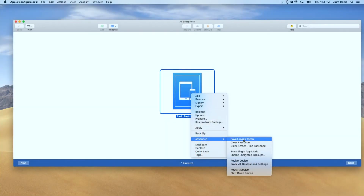Can I use Apple Configurator 2 to reset a device where they lost the passcode? Yes and no. So when you're making the blueprint, what you want to do under advanced, you're going to tell it to save an unlock token. And what that's going to do is allow, if that person forgets their passcode down the road, as long as this device was supervised through Apple Configurator 2, if they come up to you and say, hey, I lost my passcode, what are you going to do for me? Most of the time, you're going to say, sorry, we have to wipe the device. You're going to lose everything.